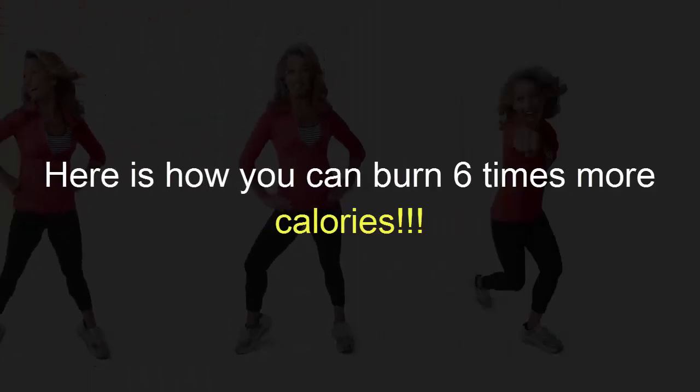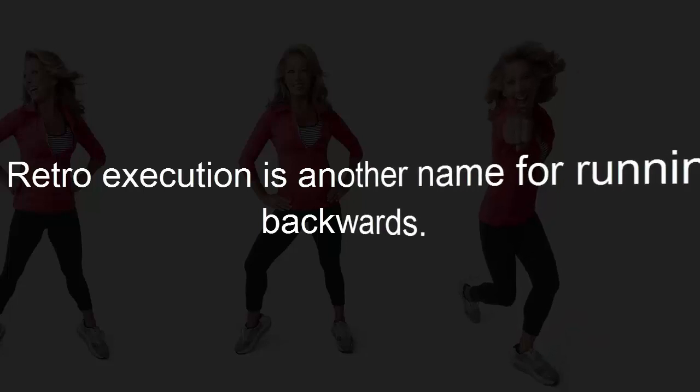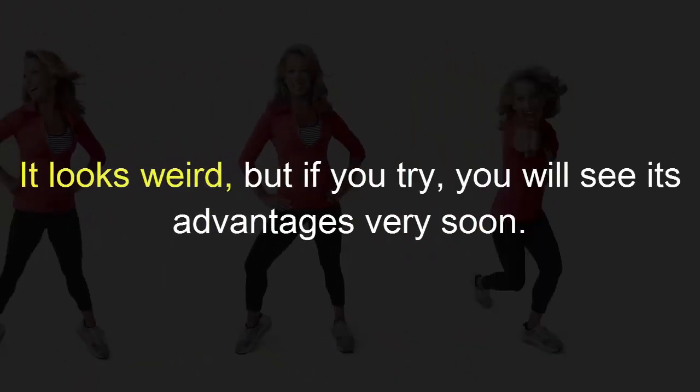Here is how you can burn 6 times more calories. Retro running is another name for running backwards. If you have not played any sport, backward running is the best way to get back on track. It looks weird, but if you try, you will see its advantages very soon.